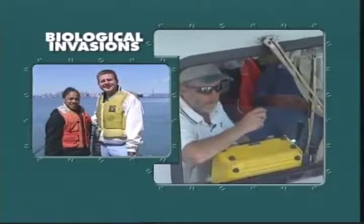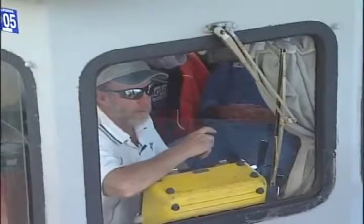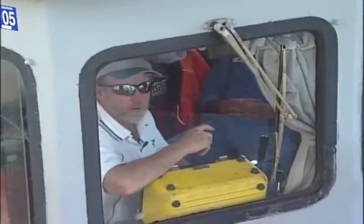Bill? Yes, the protection that the diver has is he wears neoprene gloves, and he has a dry suit on that encapsulates his body that keeps his skin from touching the water, and he has a hard helmet that totally encases his head so he's protected from the water.